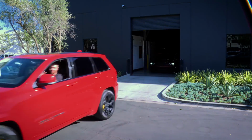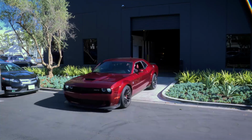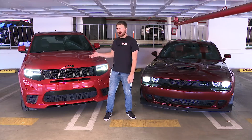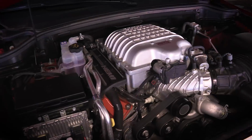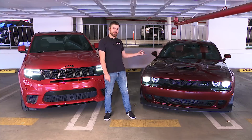All right, so we have two of FCA's newest vehicles, both here for the 2018 model year. This is the Dodge Challenger Hellcat wide body, while this is the Jeep Grand Cherokee Trackhawk. Both of them have the supercharged 6.2 liter Hemi out of the Hellcat, and they both make 707 horsepower. This one has 5 more foot-pounds of torque though because of exhaust.